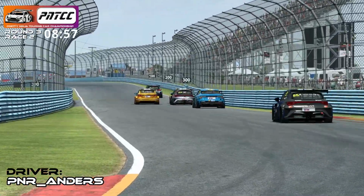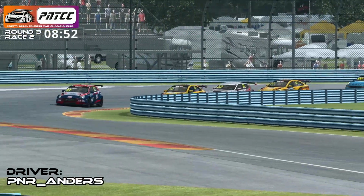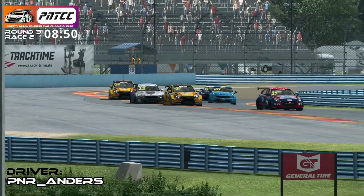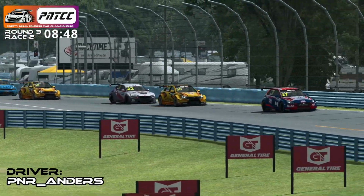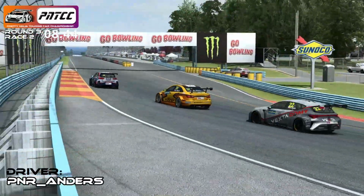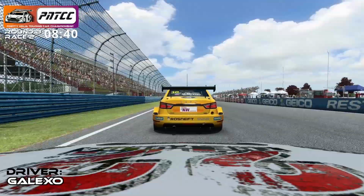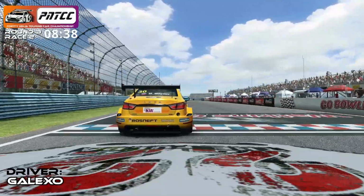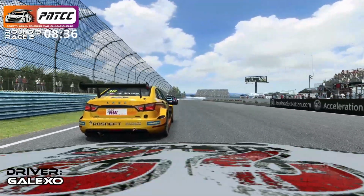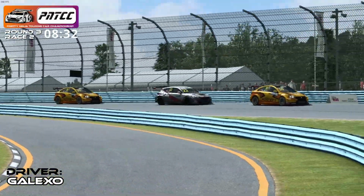As we can now see, everyone's pushing quite heavily. Galaxo and Yogi's using this, probably had a slowdown by the looks of it, and Anders and Galaxo take full advantage of that. And we go around T11 for lap 1. Completed. And we're on board with Galaxo, just lurking down the inside of Anders. Not going to go for it though.